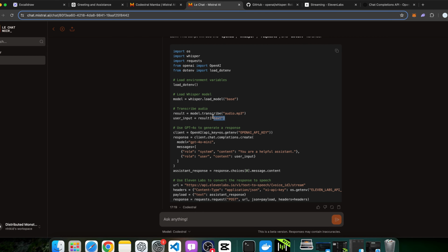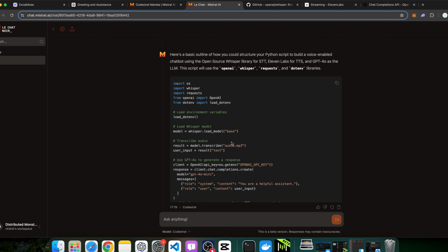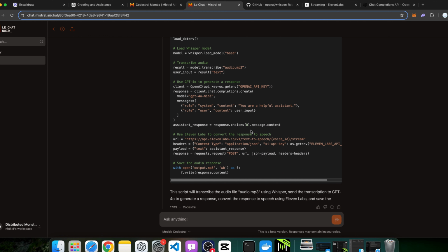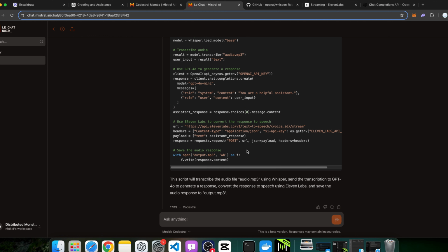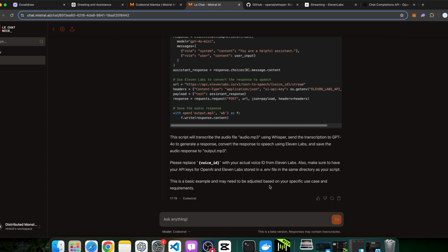Then you have the transcribe functions, and then the GPT-4 for the clients. This is the chat completion. It's using the mini, that's fine, even though we didn't say using mini. Where did that get from? Audio response, then this 11 Labs API. Okay, so I have to say this script looks very structural.